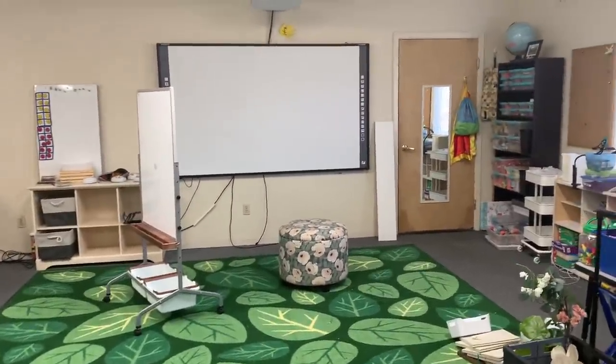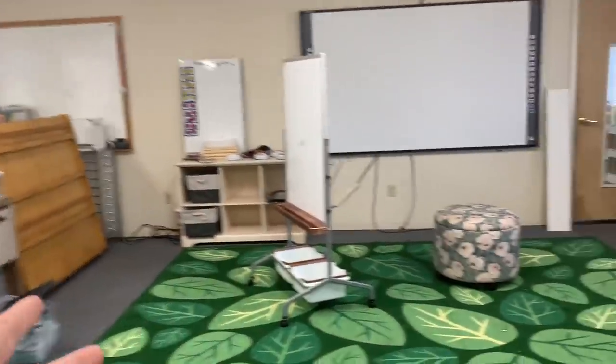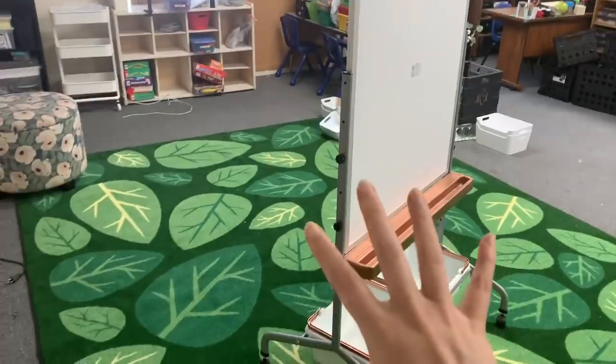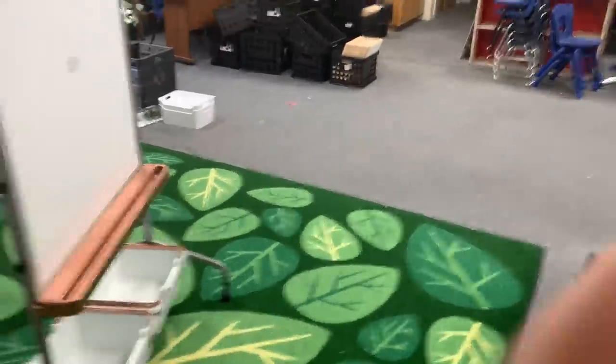I want to teach from this side of the room because, let me explain why. If I sit here, I'm looking at my kids. My right hand can write on my whiteboard. But if I sit here, here are my kids, but then I can't really use my right hand because it's right next to the board. I don't know if this makes sense.